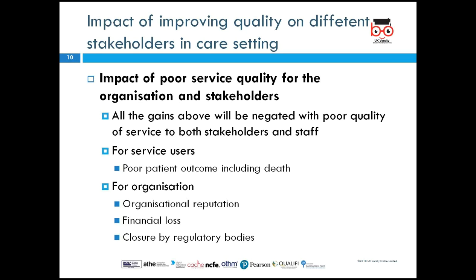For the organization, poor service quality will lead to organizational reputation at stake. The reputation of every organization will be at stake when there is poor service quality. In the extreme cases, there will be financial loss. The organization is going to be sued. Either the organization is sued or the individuals are sued in the law courts. And in the extreme cases, it might lead to closure by regulatory bodies.